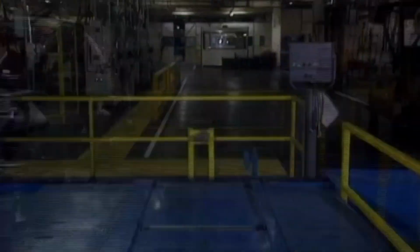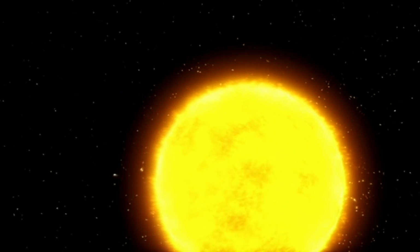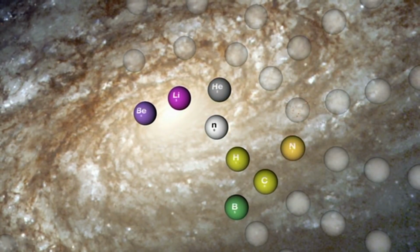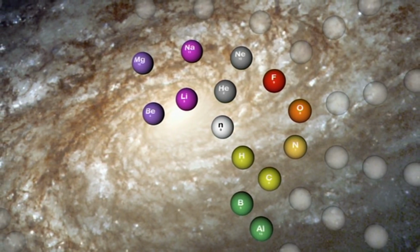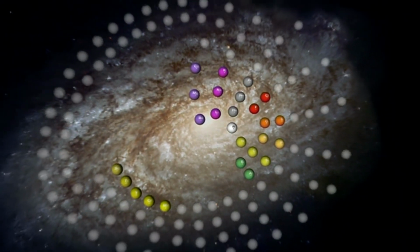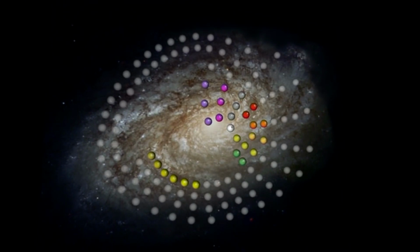You can think of the creation of all the elements in this room as, in some sense, like a car assembly line. Because in a car assembly line, each part is sequentially added to the vehicle until it's complete. Fusion reactions inside these young stars released enormous amounts of energy and heat, which forced atoms to fuse to form new, heavier elements, one after the other. Three helium nuclei combined to form carbon. Two carbon nuclei fused to form magnesium. Magnesium to form neon, and so on over a period of hundreds of thousands of years, until silicon fused to form iron.